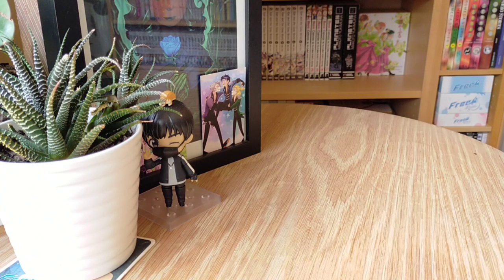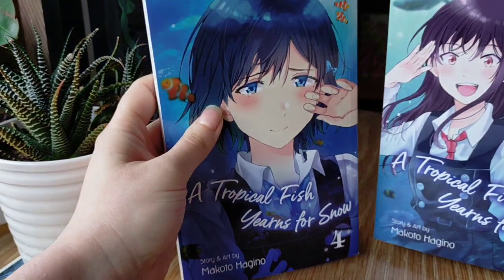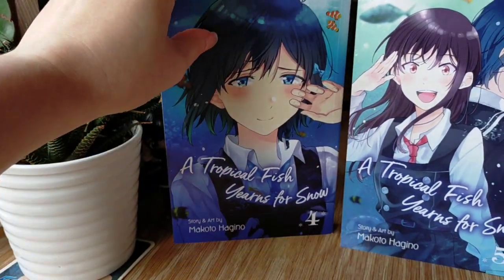First I have a Yuri title. I got 2 volumes from my local comic store, and I did know when I bought these ones that I don't have the prior volume. So I have a 1 volume gap between what I had and what I currently own. But I'll get it at some point. I'm really enjoying this series anyway. It was recommended to me even prior to its licensing by my good friend Ray from Whimsical Pictures. And this is A Tropical Fish Yearned for Snow, volumes 4 and 5 by Makoto Hagino.